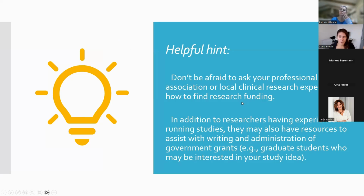So pro tip, go talk to your professional associations and ask them how to find funding. And then talk to researchers as well, because like I said, especially the academic researchers, they're grant hustlers. They are constantly keeping their eye on all the new grants that are coming up and what the criteria are. So reach out to them and see if they have any suggestions on ways you can either collaborate, or if they've just heard of something that you might be able to apply for.